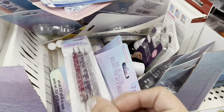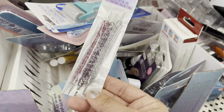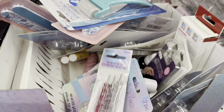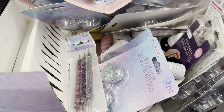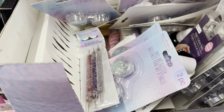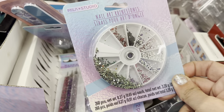And this whole nail art thing by Myla Plus Studio. So we have the nail glitters. We have a 3-piece nail art dotting kit. And I love the metallic flecks inside that acrylic resin or whatever that is. They look very pretty. This is a mess, so I'm digging through here. They have these nail art rhinestones.